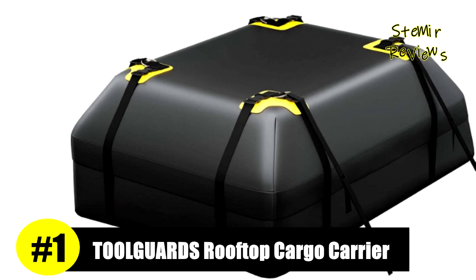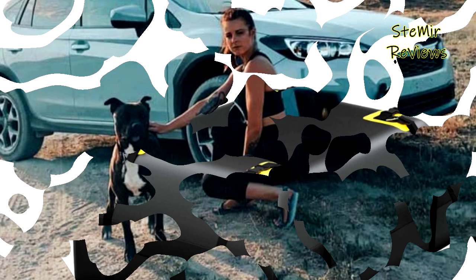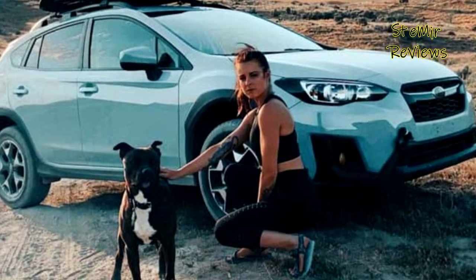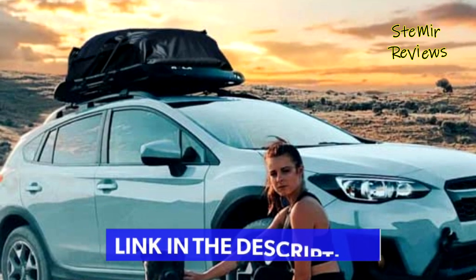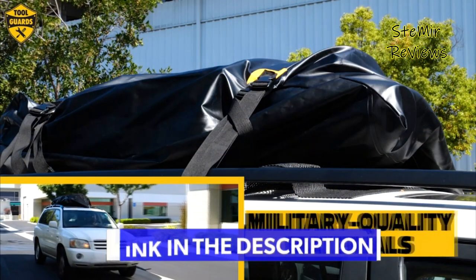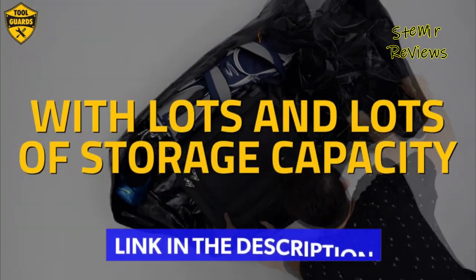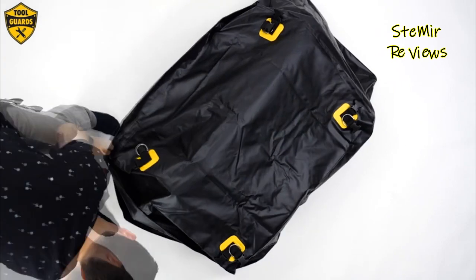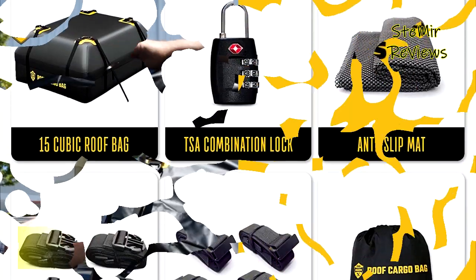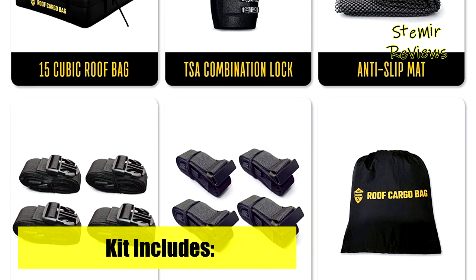The number 1 product is part of the TOLGUARDS brand. Made from durable military-grade tarpaulin, our heavy-duty car-top cargo carrier is designed to withstand all climates and weather conditions without breaking, moving, or leaking. Our vehicle roof storage system is designed with 100% waterproof features and zippers. These lockable zips have been developed and improved over the years to ensure your luggage arrives just as you packed it, dry, safe, and secure.